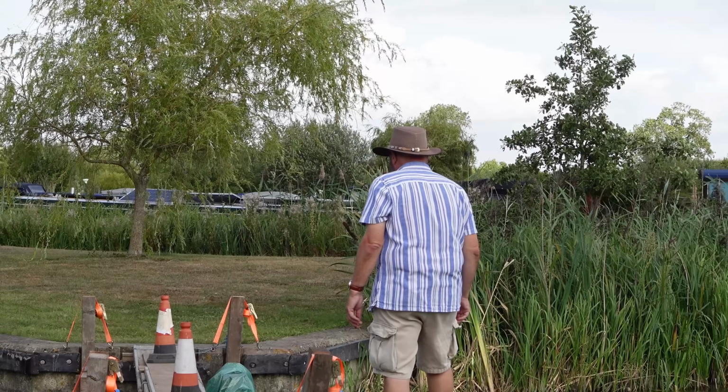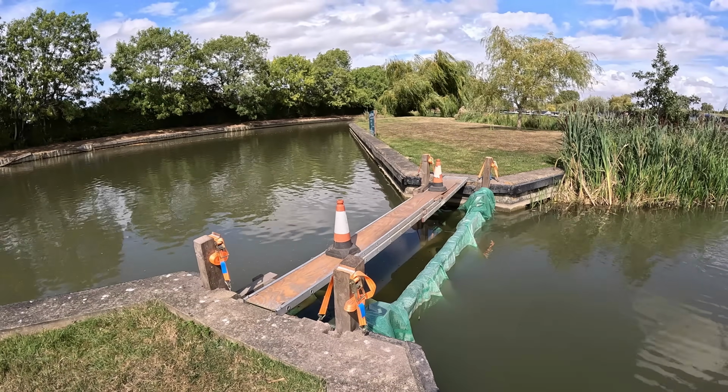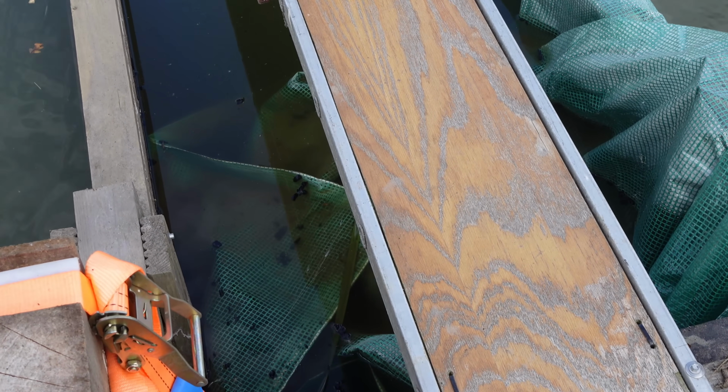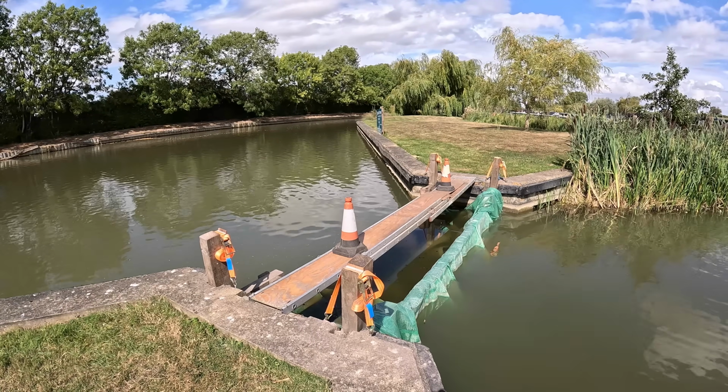I can't tell whether there's been any change in the water levels. It looks pretty much the same as before, to my way of thinking, which is obviously good. We don't want either side to go down, certainly not the marina, and hopefully not the canal.